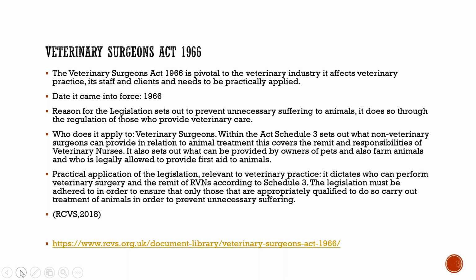So practically applying this legislation, making it applicable to veterinary practice, it dictates who can actually perform veterinary surgery. When we're talking about veterinary surgery, we can be talking about routine neutering, dental treatment and surgery, emergency surgery, just to name a few really. And you will be familiar, I'm sure, with the sorts of surgeries your practice is carrying out. Within there, and linking again to the purpose of Schedule 3, is the remit of what qualified veterinary nurses or RVNs are allowed to do.